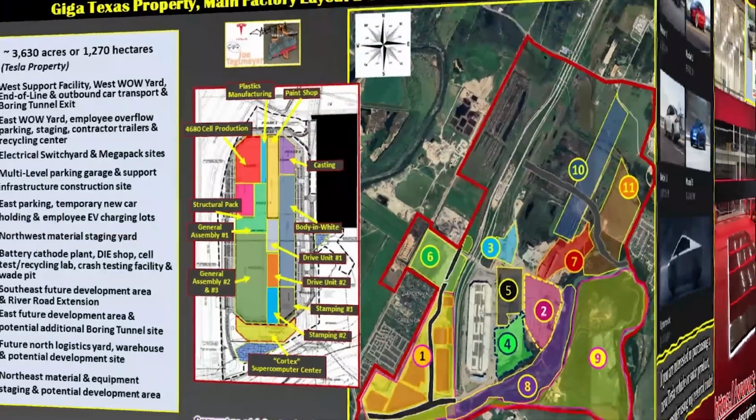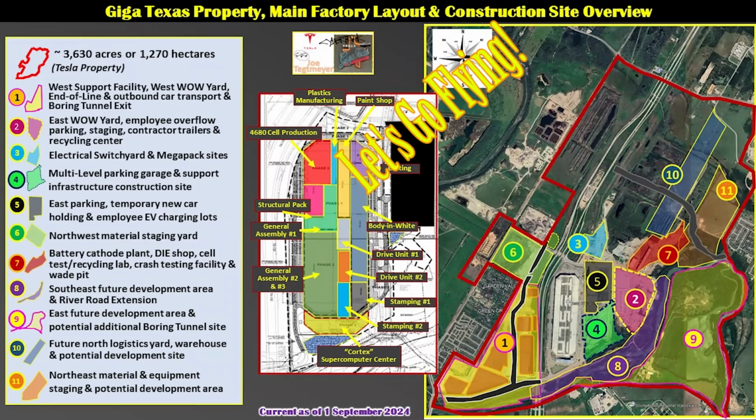Thank you. My drones are ready and raring to go. Let's go flying over Giga Texas.